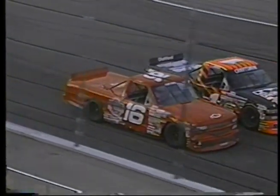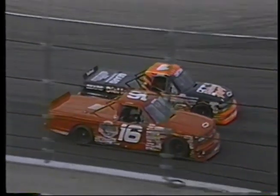Our congratulations to Ron Hornaday. Our thanks to Elton Sawyer and Marty Reed. A terrific afternoon of Craftsman NASCAR truck racing.